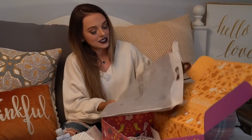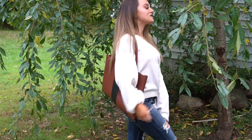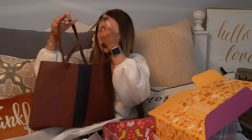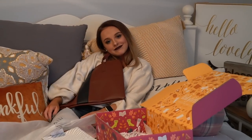And this last item in this box is, oh my God, Vince Camuto, hello. Oh my goodness. This is a Vince Camuto bag. I feel like you could use it for going to class and bringing your laptop and a notebook or something. This is really, really cute, or even just throwing a few things in like an oversized purse. You guys know I like my big purses, so this is really cute and perfect for fall. It matches everything. I can literally use it with this outfit I have on now.